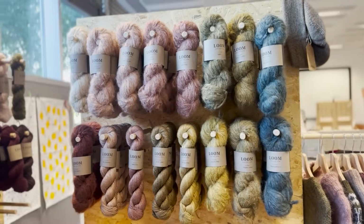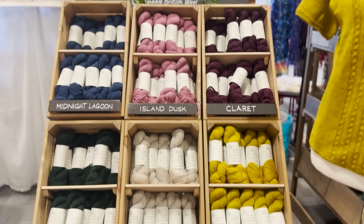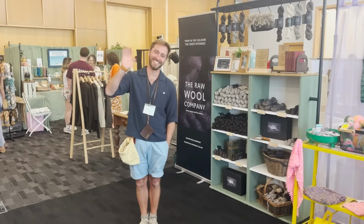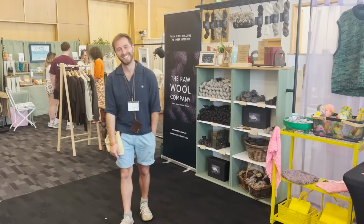Wool Decanted, I love the ladies from Wool Decanted. Their colours and their British bases are just perfect. So there we go, that is Big Flock. Hopefully that gives you a little bit of a flavour of what Big Flock was like. I'm sorry I didn't get more footage, it was just so busy.